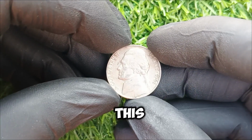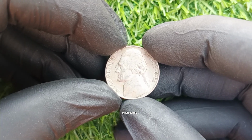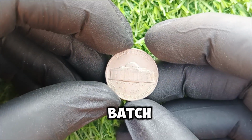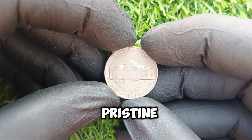The story behind this rare coin begins with the Philadelphia Mint. In 1961, most nickels were struck at Philadelphia without a mint mark, but an unusual die error created a batch that became highly sought after decades later. Experts believe only a handful survived in pristine condition.